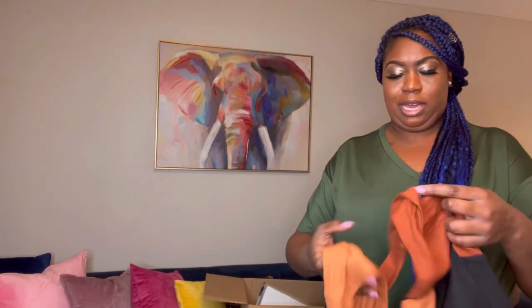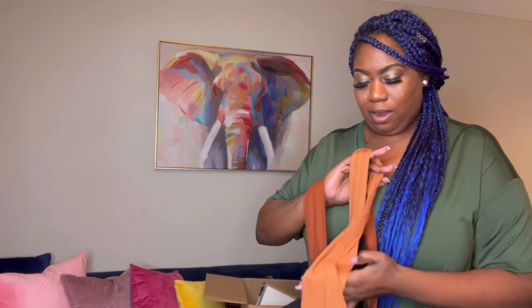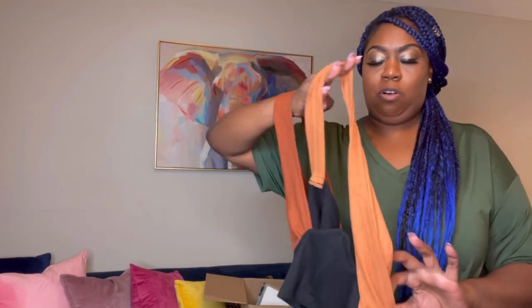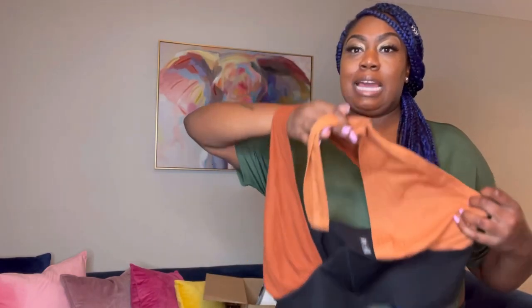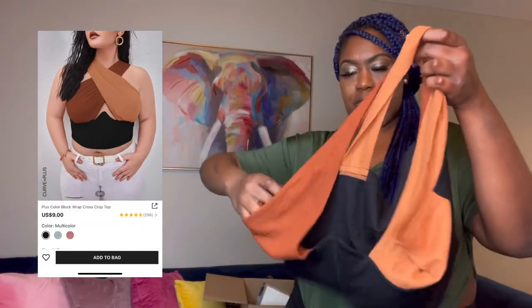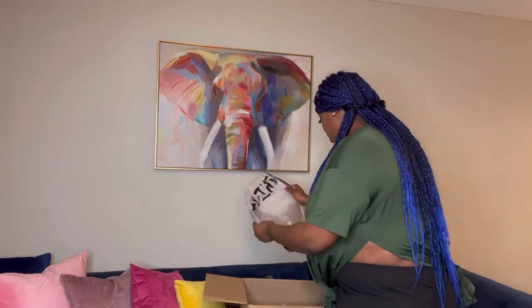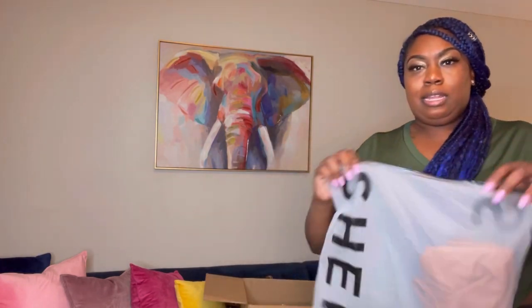Let's see. I think this is the top. Okay, yeah, this is the top I ordered. I'm gonna have to see how it works, because with tops like this you can't wear a bra, but it has a little wire right here. Hopefully it'll hold my breasts up. I'm very heavy chested. But this is a cute little top. I would definitely wear this with a blazer. I ordered a brown skirt. I don't know if the brown skirt would go with it or not, but I did order one.